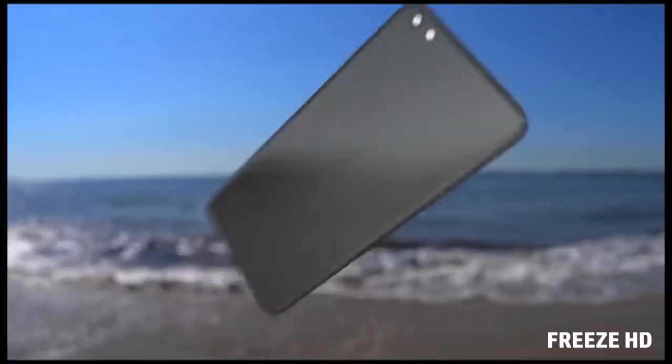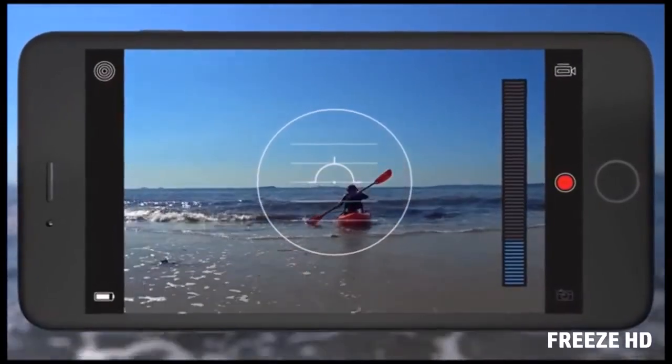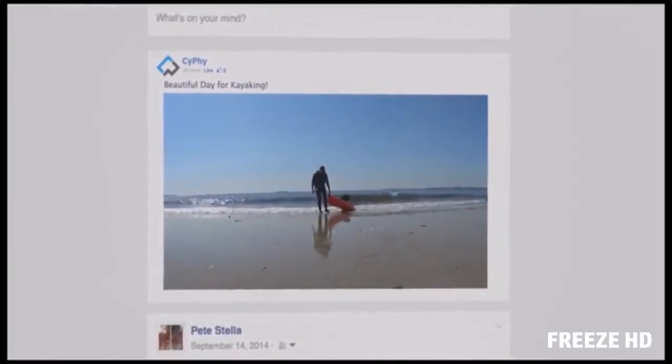Our flying interface can be downloaded as an app on your smartphone. It's simple, accurate, and fun. Because drone flying is better when it's shared, the Level 1 can post shots and video in real time to your social network of choice.